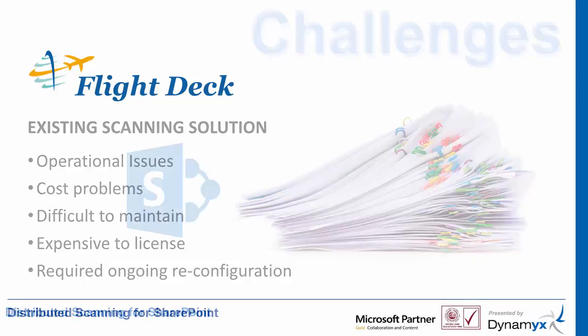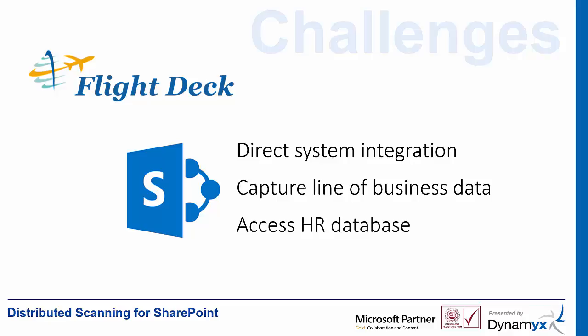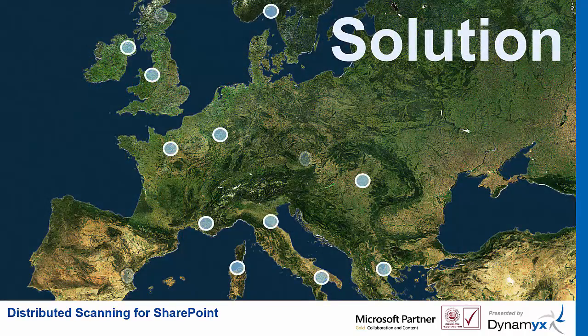As a successful SharePoint customer, FlightDeck wanted a system that integrated directly into SharePoint, but also offered them the ability to capture line of business data during the scanning process from their human resources database. FlightDeck selected Dynamyx as their partner of choice to implement a KnowledgeLake solution across 15 European branches. The solution integrated directly into the HR document store in SharePoint, allowing scanning users to classify documents against the HR data.